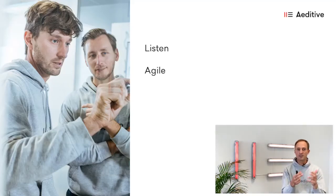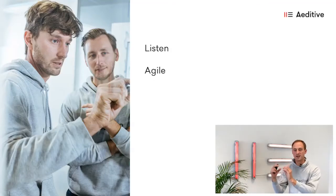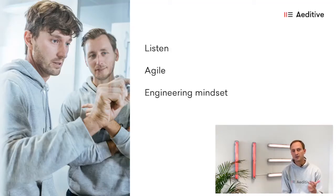And agile is a process that helps you to always know what your priorities are. It comes from the software world. And at Additive, we've learned how to also apply it to hardware engineering and to material engineering. And that has been a true accelerator of our engineering processes. And lastly, most of the team are engineers, and we have an engineering mindset. We are a tech company with an engineering mindset, which means we push each other until we find the best solution for the problem at hand. And we can go really, really deep into such technical solution.